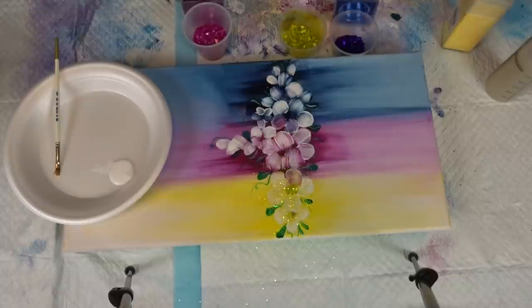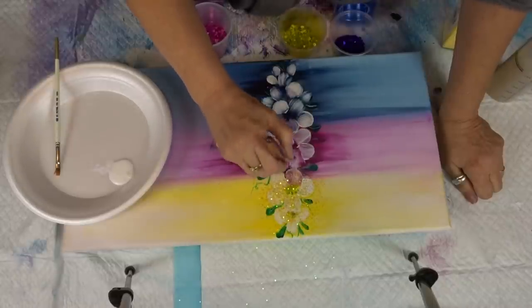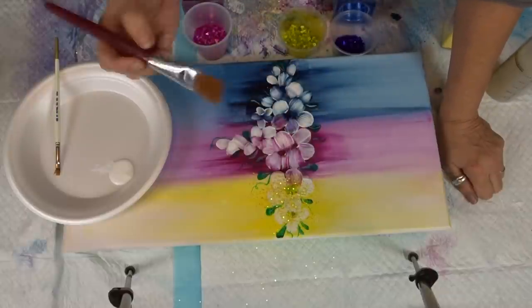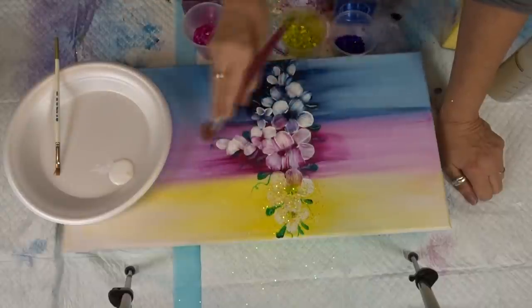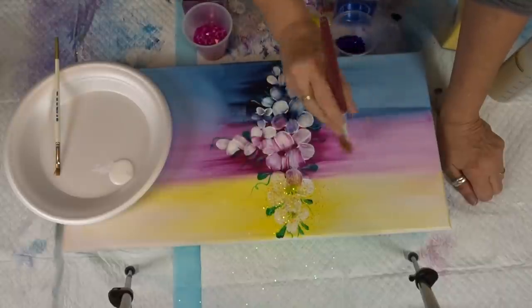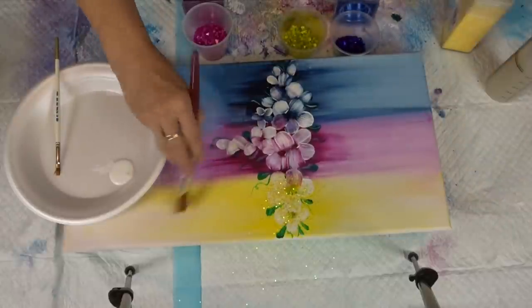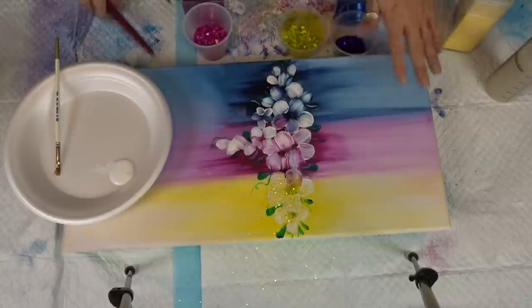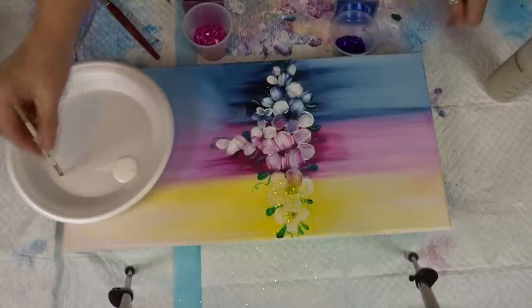With that, because I don't want them to get mixed, I'm going to brush with a dry brush. This one's clean. I'm just going to move the yellow because it flew everywhere out of the way. Perfect. So I can get rid of the yellows. Now we will do the pink.